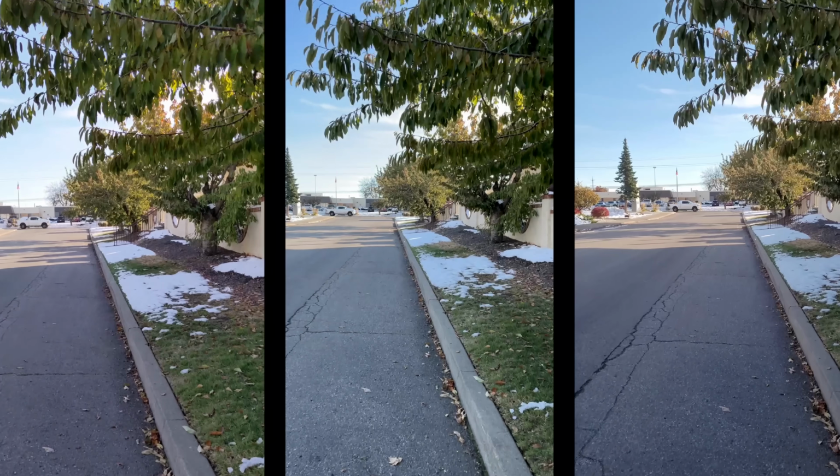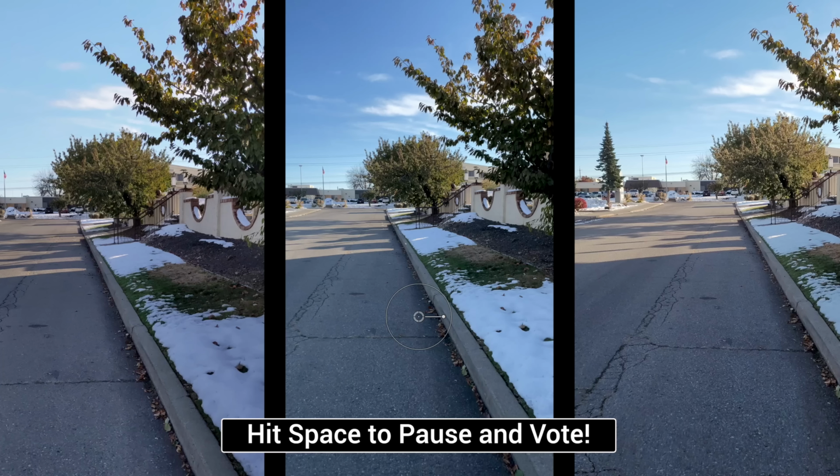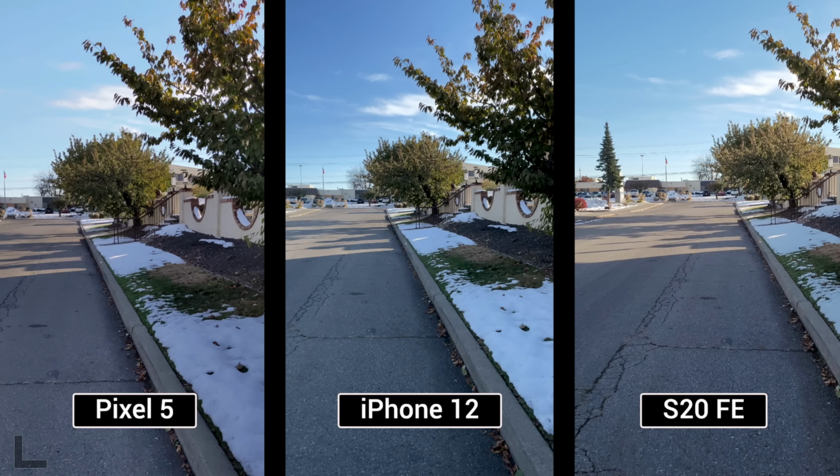The one in the center looks nice. The one on the right looks a little bit too cool. The stabilization sucks. Yeah, the sky doesn't really pop as much. It looks kind of flat, so I'm going with the center. Me too, for sure. iPhone 12 again. What in the world? That one was by far better than the others.